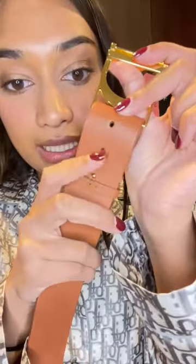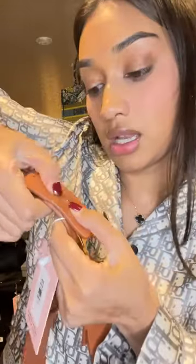Now, the way you adjust it is it's actually got holes here. Can you see? No, you can actually make it bigger if you wanted to. So you can make it bigger like this and just pop it through. Otherwise, if you want to tighten it, you can pop it on the first hole like this and tighten it up. Just to show you guys.